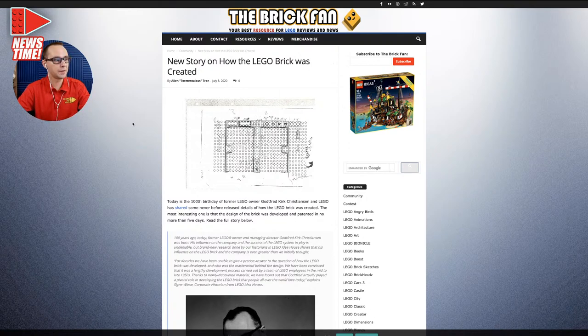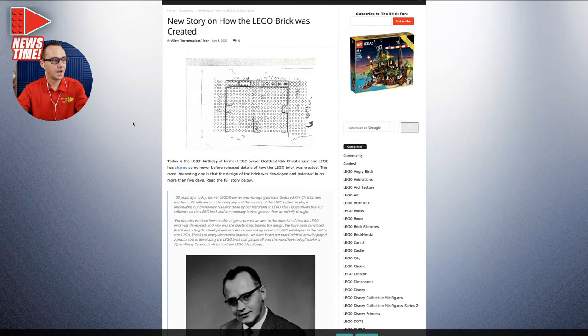Basically, we had the 100th birthday of the former LEGO owner, Gottfred Kirk Christiansen, the mastermind behind the brand and the patent. But new information was unveiled by LEGO about the design, the patent of the LEGO brick that we all know and love today that made this all happen.